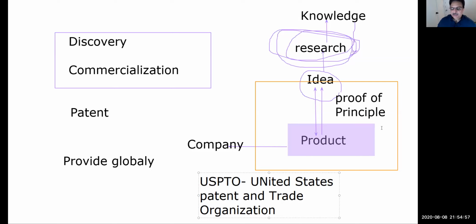Okay. So just like we submit our taxes annually to the Internal Revenue Service, we submit the proof of principle, the idea, the potentiality of that product to the USPTO, such that anybody sitting in any part of the world cannot copy your idea or develop an alternative product. So this securing of the idea, securing of the proof of principle product, such that the discoverer gets the full benefit, we have to apply for a patent.